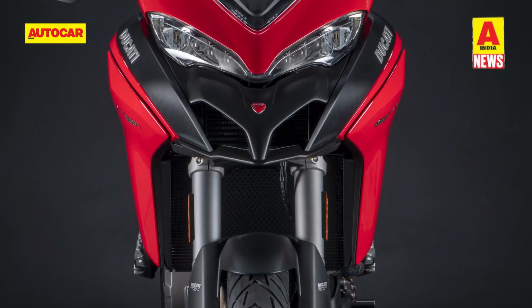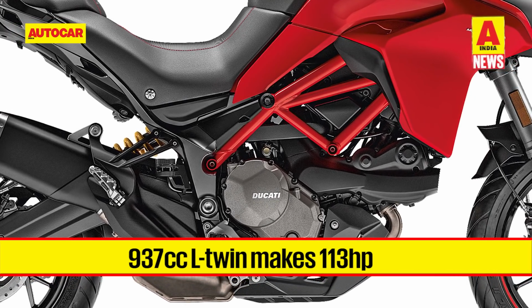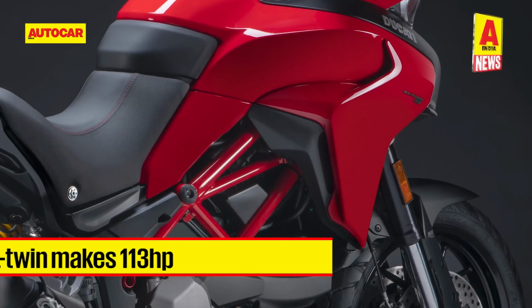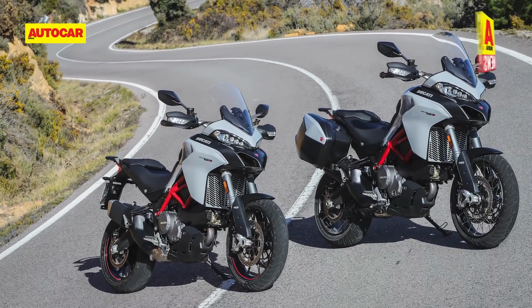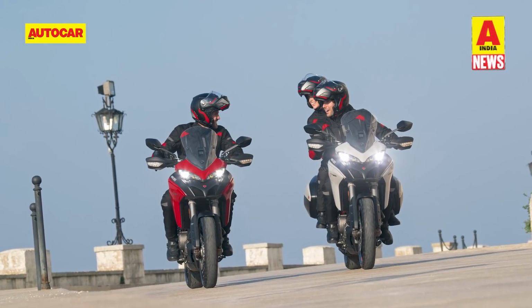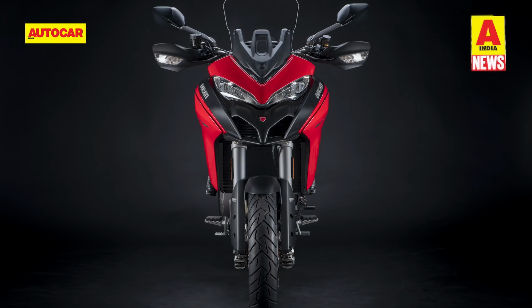Available in our market in Ducati Red only, the Multistrada 950S is powered by a 937cc Testa Stretta L twin engine making 113 horsepower and 96 Nm of torque, paired with a 6-speed gearbox. It also gets 4 ride modes, Ducati's Skyhook Evo semi-active suspension, traction control, a bi-directional quick shifter, cornering ABS and cornering lights. India deliveries of the Multistrada 950S are set to commence in the second week of November.